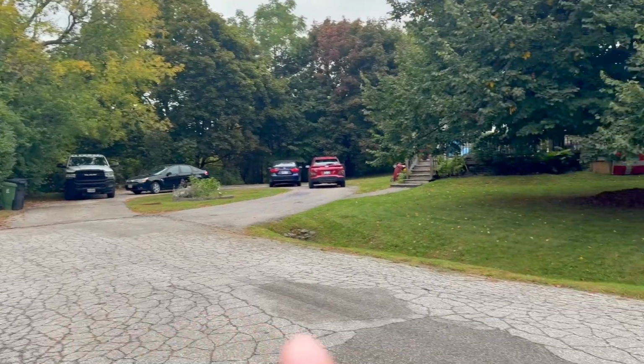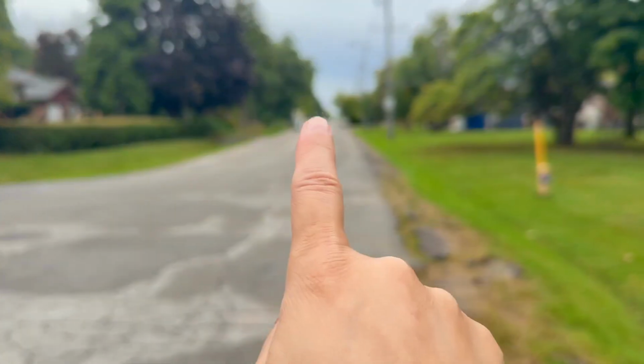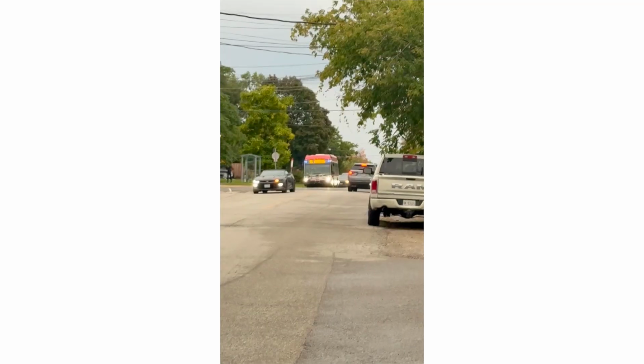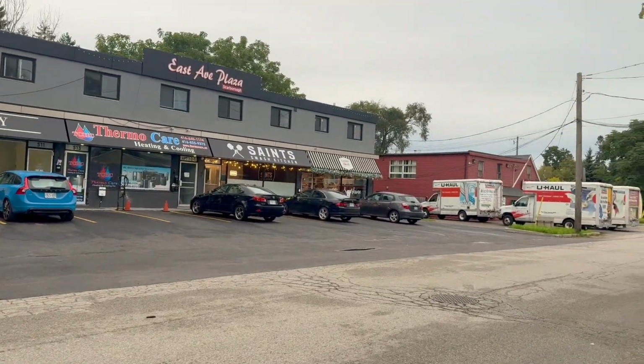I don't know the name of the street, I'll look it up later, but basically there's no sidewalks, but if I keep walking, this way is south, so that'll take me to Rouge Hill GO station. There's already a bus stop there with TTC access. There's like some random restaurants here.